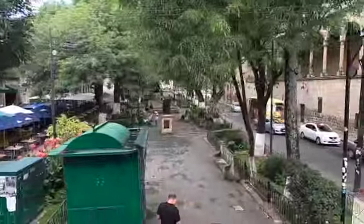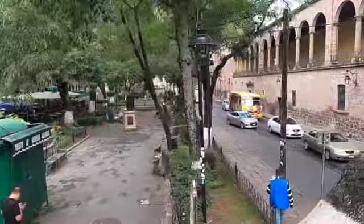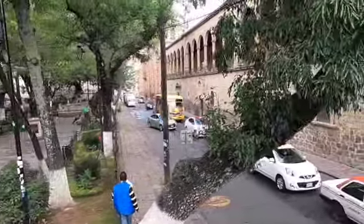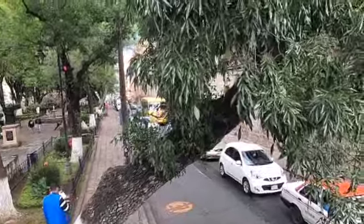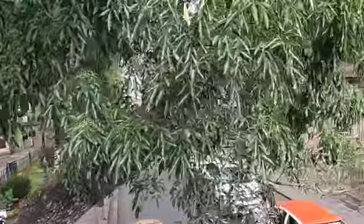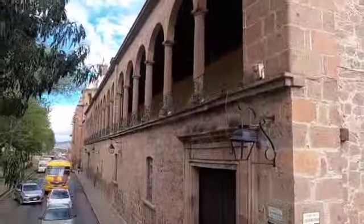This is the Garden of Roses. It's a picturesque space surrounded by buildings that date back to the 18th century. It's a great place to relax, have a coffee, have lunch, walk around, and enjoy the sights and sounds.